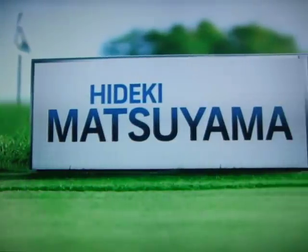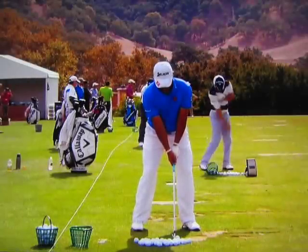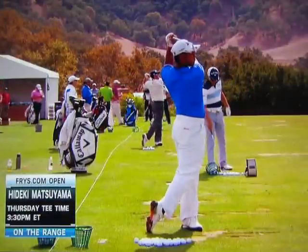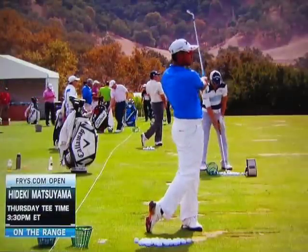The U.S. Open, tied for 10th at the U.S. Open, tied for 6th at the Open Championship, and then a tie for 19th at the PGA Championship. So obviously a lot to learn from watching this swing.